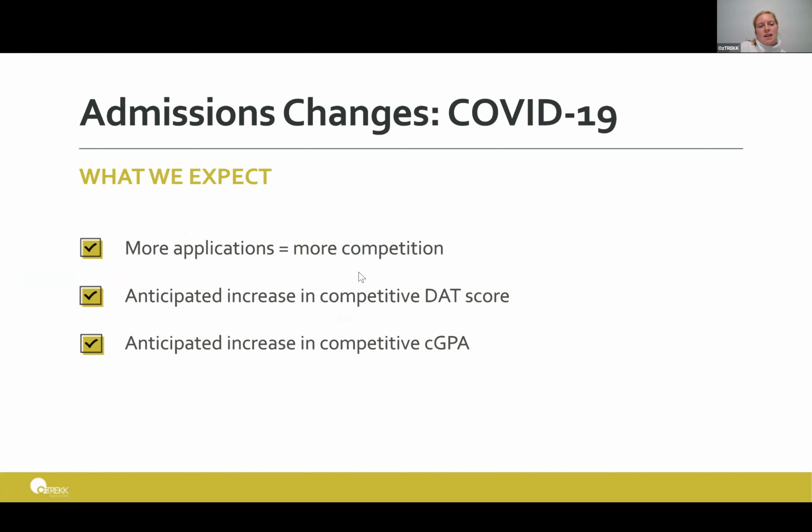So just a few things. With COVID happening, things have been a little bit different, and things are always changing. What we expect, and this is for this last intake, depending on what happens with borders, could still be a possibility for the 2023 start dates, just because some students had to defer or had to reapply or wait to apply this year or possibly next year. More applications, unfortunately, means more competition. So we do anticipate an increase in the competitiveness. Just keep that in mind. And of course, we'll always keep you updated with your competitiveness and your eligibility.